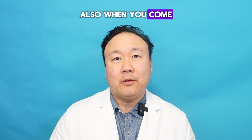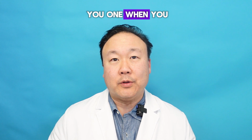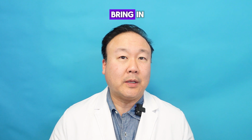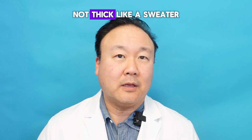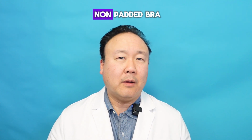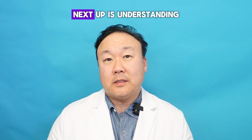Also, when you come, you should definitely try to come with a tight top that has no padding. Perhaps even bring a bra with no padding, although we will provide you one when you try on sizers. And you also want to have maybe even 2 or 3 different tops to bring in on the day of your consultation. So why is it important to bring in something that is not padded, not thick like a sweater? The reason is that we're going to ask you to try on sizers. So we have a non-padded bra, we have various sizers, and you can try on, see the implants and try them on yourself and look in a large mirror to see exactly what size you would like or not like.